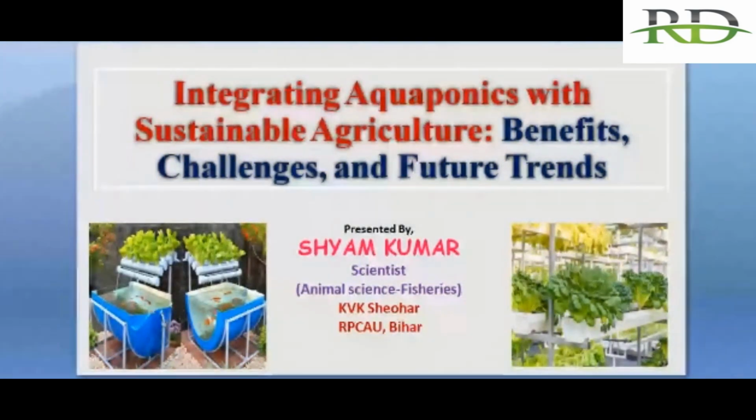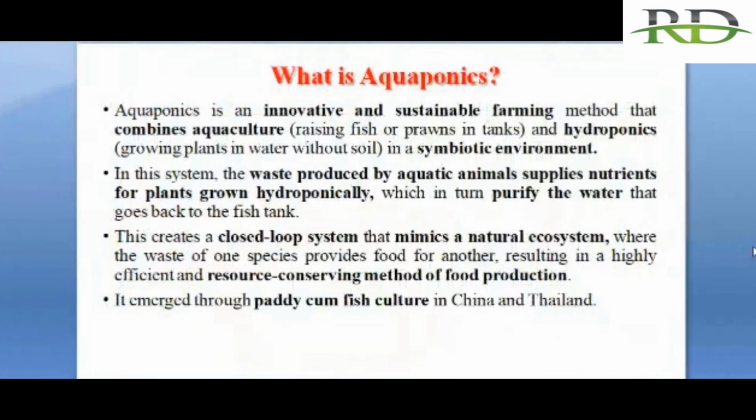So first of all, as we all know, what is aquaponics and why do we need aquaponics. See, at present we are having a lot of problems inside agriculture, fisheries and aquaculture. The main problem is that we have very limited resources. We have limited land on the earth. As we all know, about 3/4 of the earth is covered by water and only 1/4 is land. So now it is the time to look upon the water body or utilize the water to have food.